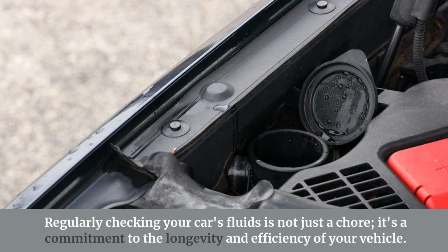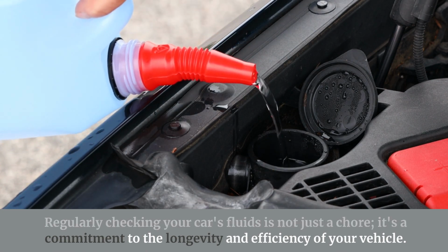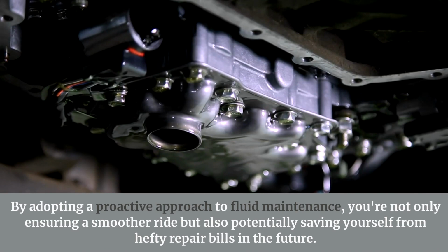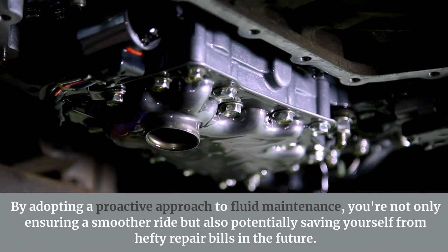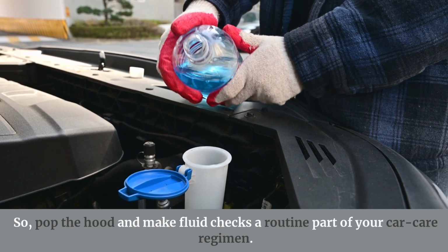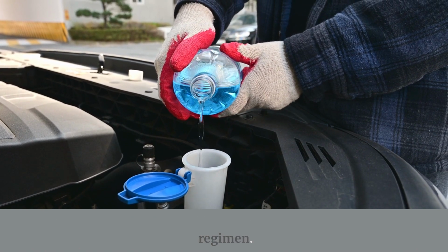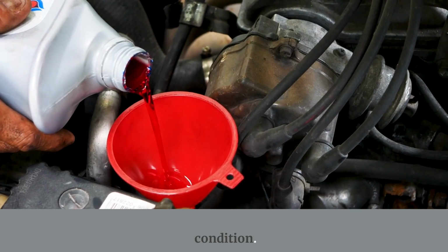Regularly checking your car's fluids is not just a chore, it's a commitment to the longevity and efficiency of your vehicle. By adopting a proactive approach to fluid maintenance, you're not only ensuring a smoother ride, but also potentially saving yourself from hefty repair bills in the future. So, pop the hood and make fluid checks a routine part of your car care regimen. Empower yourself with the knowledge to keep your car running in peak condition.